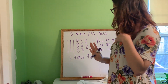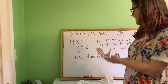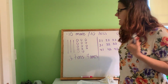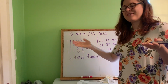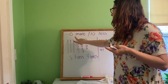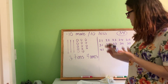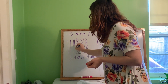So if they did this, I wouldn't just say you're wrong. I would say, okay, you modeled it. I see you added 10 more. Do you notice anything over here happening? You kind of want to lead them. Some of them are going to say no, and they're just going to count the total. They're going to say 10, 20, 30, 31, 32, and they're going to count the whole thing to find out that it is 44.